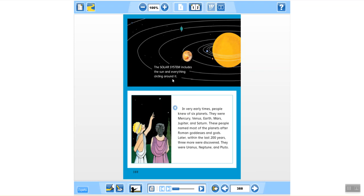We look up here on this caption. Remember, that's an attribute of expository nonfiction to have pictures with captions to teach you about a topic. It says the solar system includes the sun and everything circling around it.